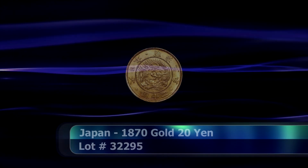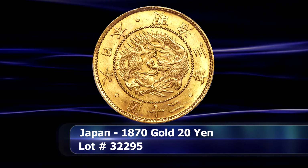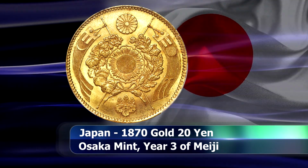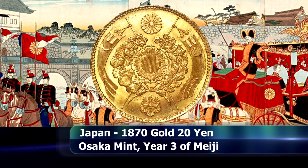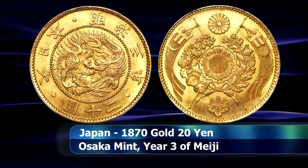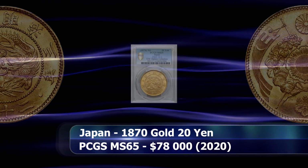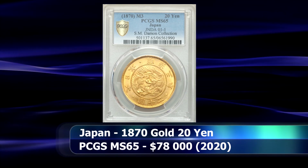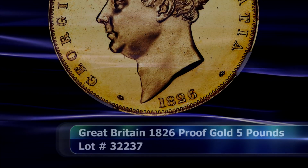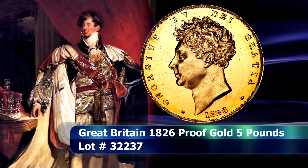$38,400. Another impressively rare coin that is rarely seen, let alone in such a high grade, is this very large 20 yen coin from 1870, the first year of issue for this very short-lived series, struck at the Osaka Mint during the 3rd year of the Meiji Reformation. This example also happens to be the finest graded example at either PCGS or NGC, with a grade of MS65 from PCGS. That saw this coin raise $78,000 at auction.